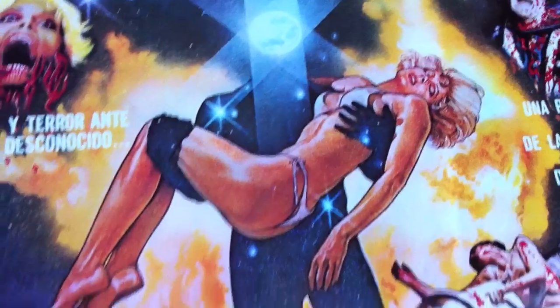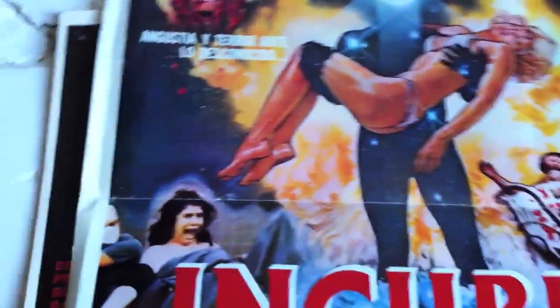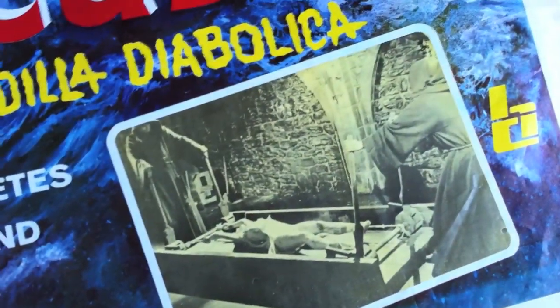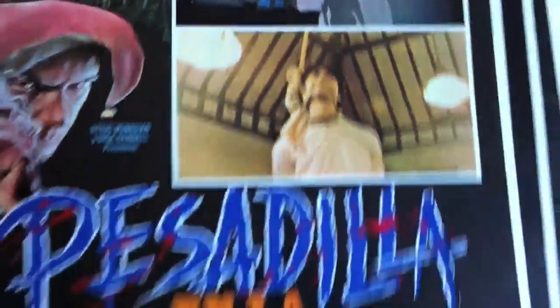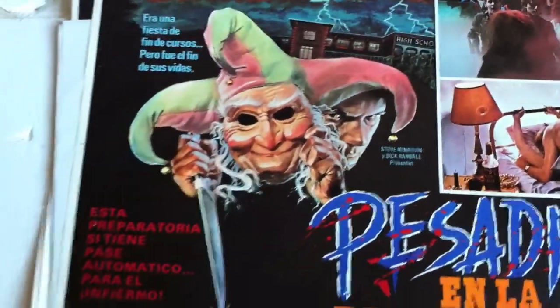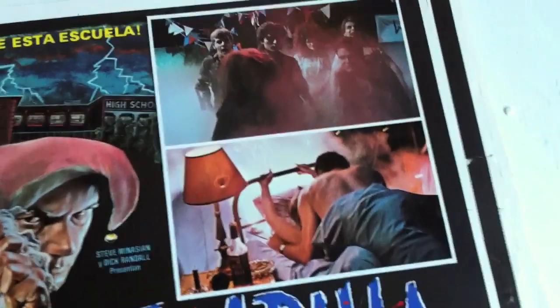Now, this image was actually used on one of the American one sheets, not the most famous one. But again, strangely with Mexican lobby cards, they use images which aren't in the film, such as that one, which looks like it's from some medieval torture film. Mexican lobby card for Slaughter High. Again, some fantastic artwork in there. And another one for Slaughter High, and this is my favourite artwork. It was used on the British VHS cover, released from Vestron.